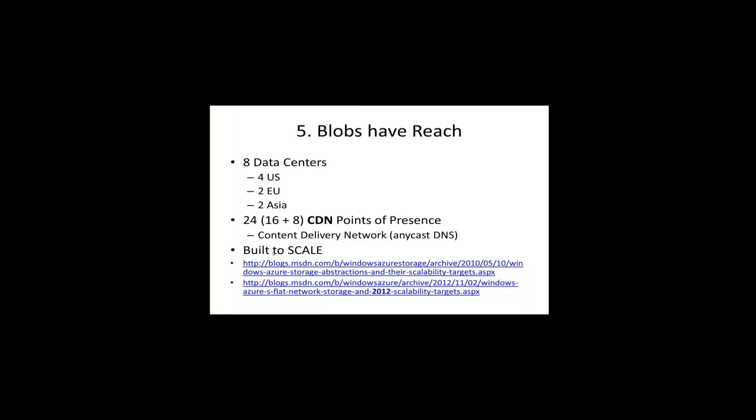Now, another aspect of being built to scale: we have the 8 data centers distributed around the major commerce points in the world. We have the additional 16 CDN points of presence, and all 8 data centers also serve as CDN points of presence.